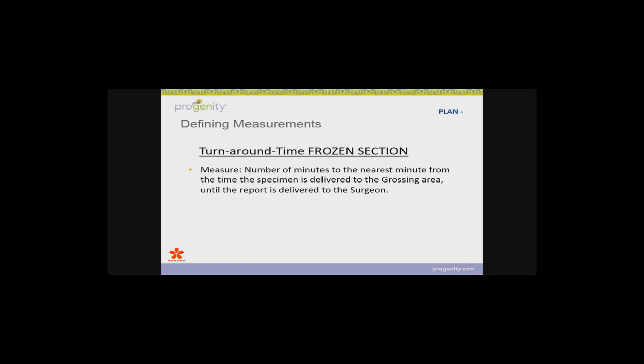So another thing to do is to think about how you're defining these measurements and what the tools are. So let's say that you're in a facility that does frozen sections. You are required to keep track of your turnaround time for frozen. So what is that going to be? Well, it's the number of minutes to the nearest minute from the time the specimen is delivered to the grossing area till the report is delivered to the surgeon.